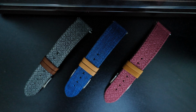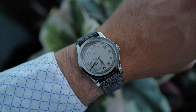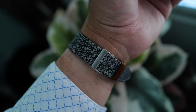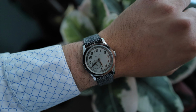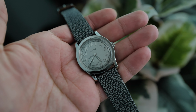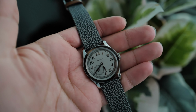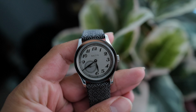So first up, we have the Earl, and this is a beautiful pattern, and it actually makes me think of a luxury rug, but on your wrist, which is awesome. This is basically a monochrome pattern. It's black, white, grayish, and I think this one is probably the most versatile one, meaning you can probably match this one with the most colors of dial on a watch. I usually tend to go for a silver or white dial because I can mix and match so many colors. But this particular strap, I think, can be on so many different watches. And it's just an amazing look.